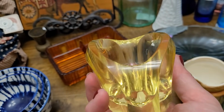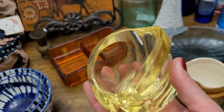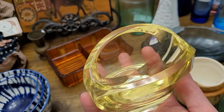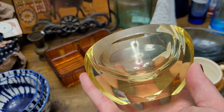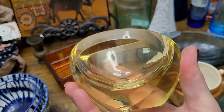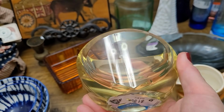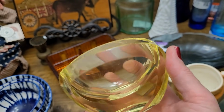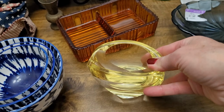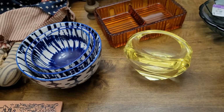It doesn't look like an ashtray. It doesn't have a ridge on either side, so it's possibly either a trinket dish or a vase. But do leave me a comment if you're familiar with this piece, or you have this piece in this color or another color. I would so appreciate the help.